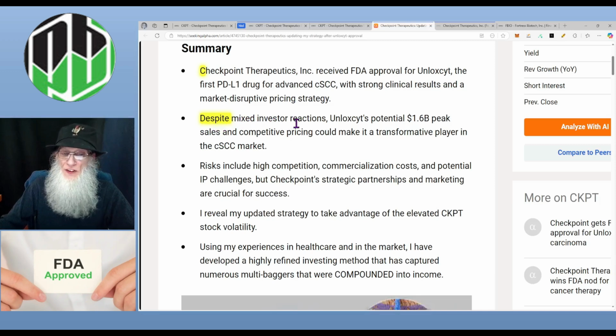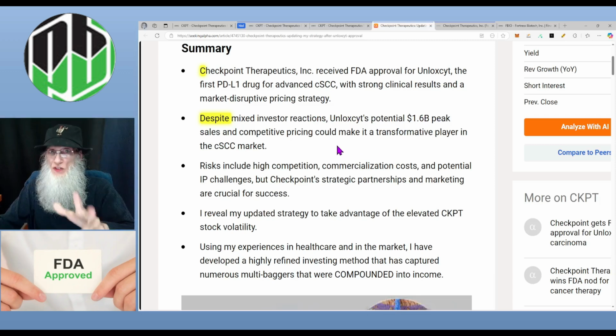Despite mixed investor reactions, in other words, the chart's been falling, Unloxcyt's potential is $1.6 billion in peak sales. That's what they're shooting for. Not the market they're entering, the goal for their revenues, $1.6 billion. And their competitive pricing could make them a transformative player in the skin cancer market.